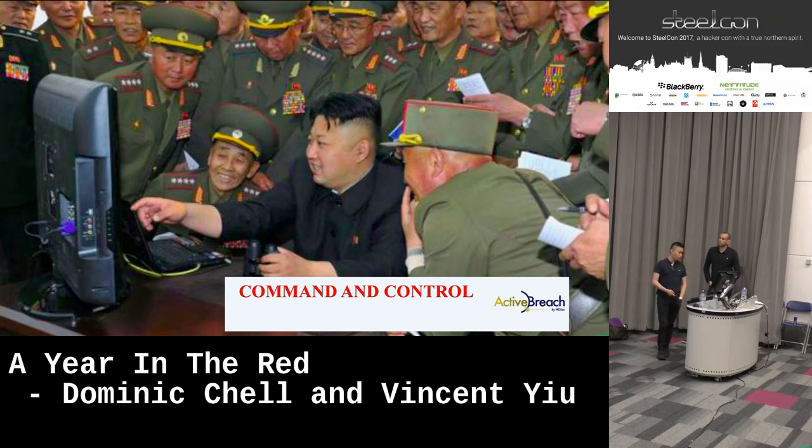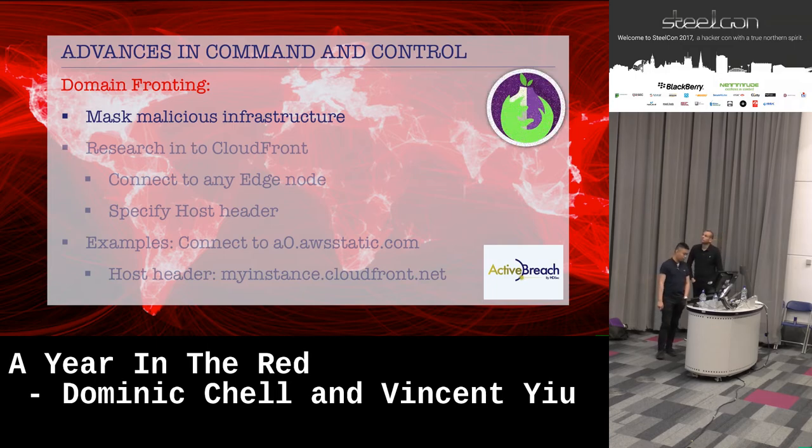So now we're going to move on to command and control. Domain fronting has been used historically for bypassing censorship issues in tools such as Tor. But in this scenario, we're going to use it to mask malicious infrastructure.